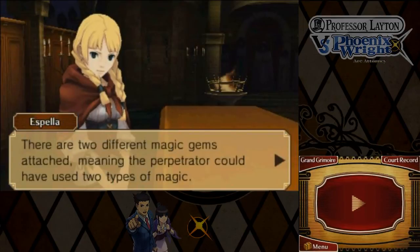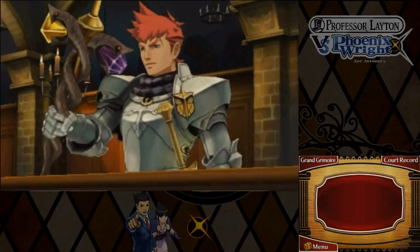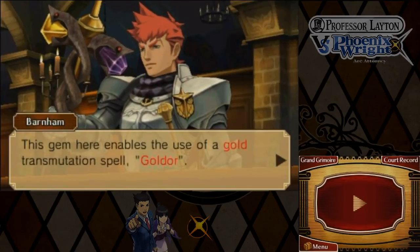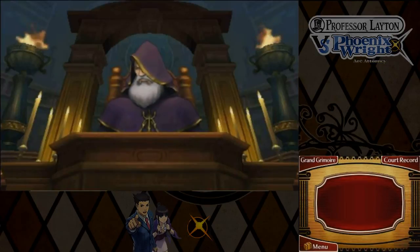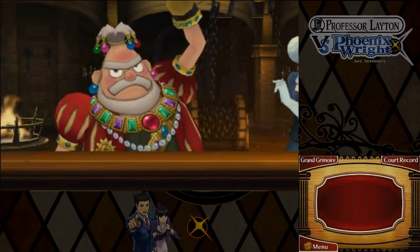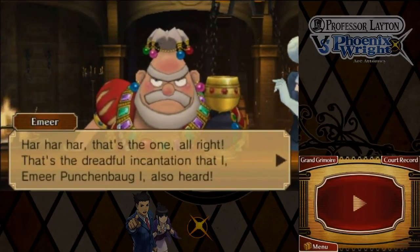There are 2 different magic gems attached, meaning the perpetrator could have used 2 types of magic. Yeah, it would seem so. This gem here enables the use of gold transmutation spell, Goldor. Goldor. Just the word alone makes the tiny hairs on the back of my head stand up. That's the one, all right.